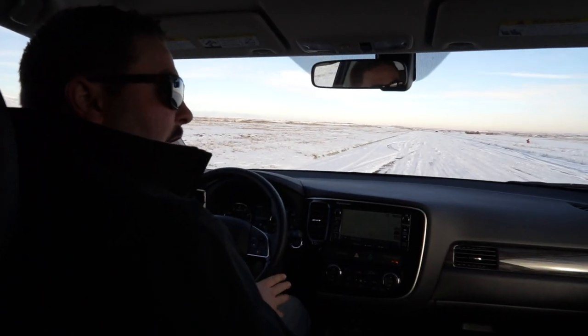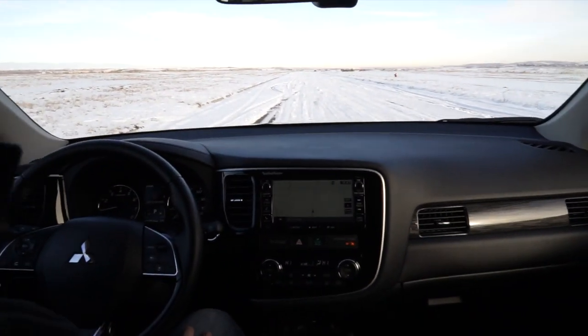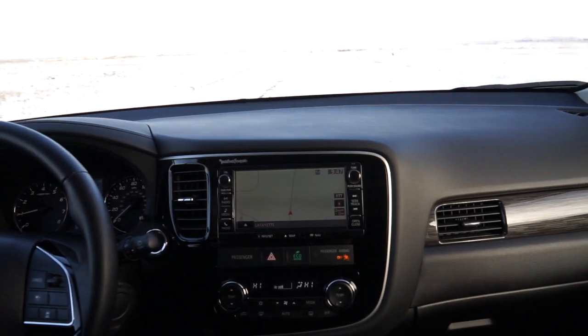Alright fans, we're here for the driving portion. Real quick, we're going to go through some of the interior features we're able to get when we actually do the walkthrough. Again, completely redesigned center stack.